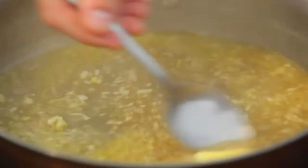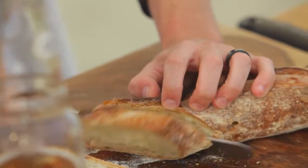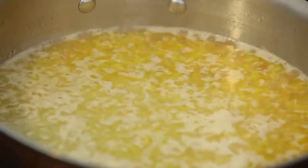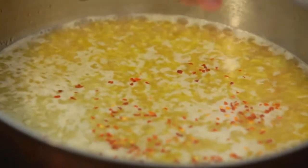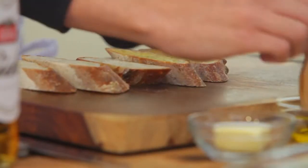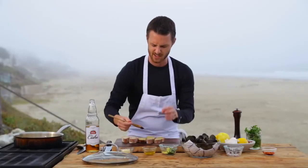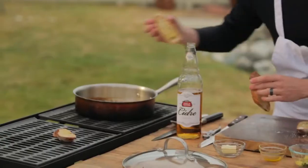So while I'm waiting for this to reduce, I'm gonna slice up a baguette because there really is nothing that goes better with mussels and broth than a nice piece of bread. Nice big chunks so you can sop up all that beautiful broth that you have. That should be good right there. And last but not least, I'm gonna add some chili flakes to this broth to give it a really nice spicy kick. So the broth is looking really good. I'm gonna oil my bread and throw it on the grill. You don't wanna go too crazy when you're oiling, but you want enough just so it gives that nice sizzle. A little bit of salt and pepper, and then right onto the grill they go.